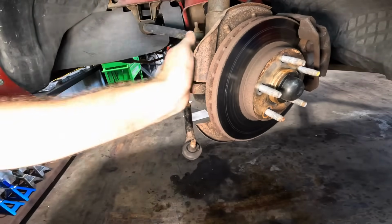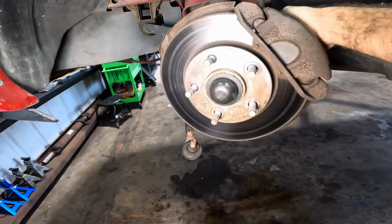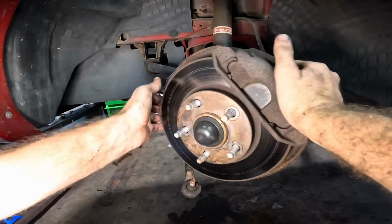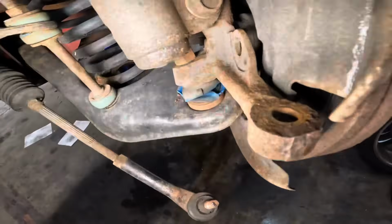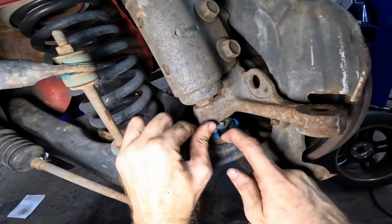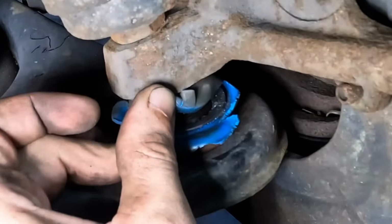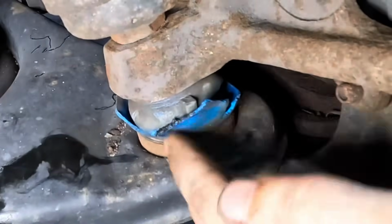Got it. Okay. Ooh, what do we have here? See that? That is requiring much more force than it should to turn. That is a sticking ball joint. 100%. And look at here. The boot's torn off of it. You can see that inside of that ball joint's all crudded up. That's no good. Let's see if we can watch it turn here. Yeah, it binds. It's binding right there. Okay. Give me a ball joint on this side.